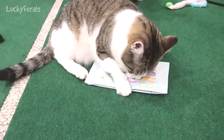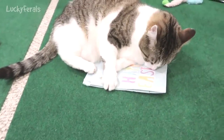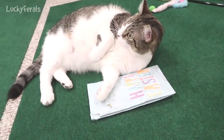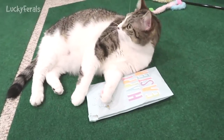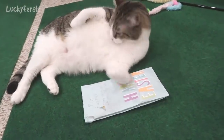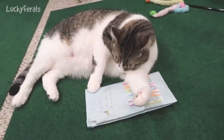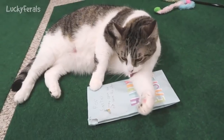Tear it open. Tear it open, Stella. You could do it. You could get it open. You don't want to open it? Stella, you gonna open it or not? Are you gonna open it?